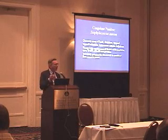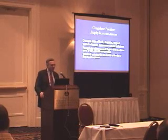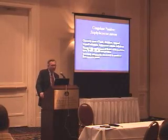Now, I think in your handout there may be a misprint here, but the coagulase positive ones are all called Staphylococcus aureus, and these are the ones we're concerned about. They cause boils and abscesses, surgical wound infections, bloodstream infections.